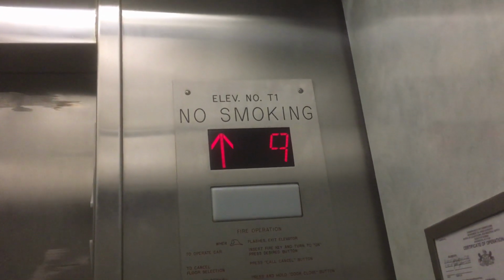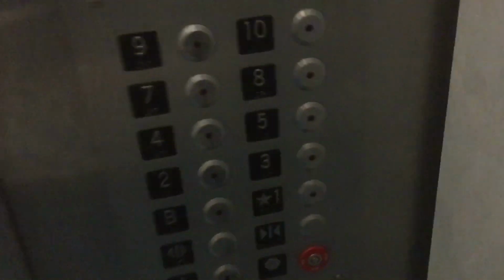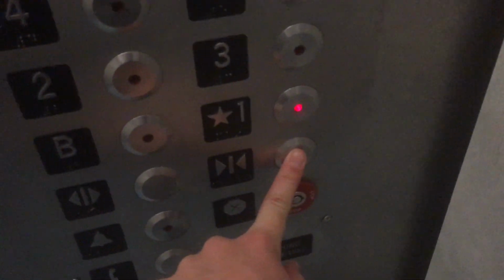You're 10. Back down to 1. And your phone. Here's 5.9 elevators, certificate installed 1964. Basic cabs are very slow for some reason. Not sure why they're so slow.